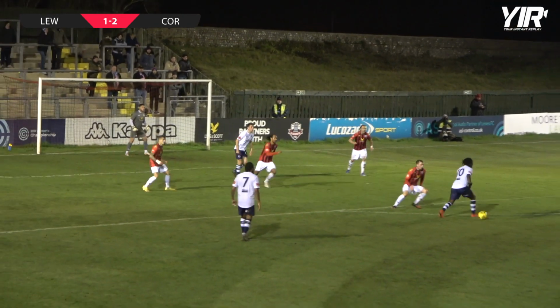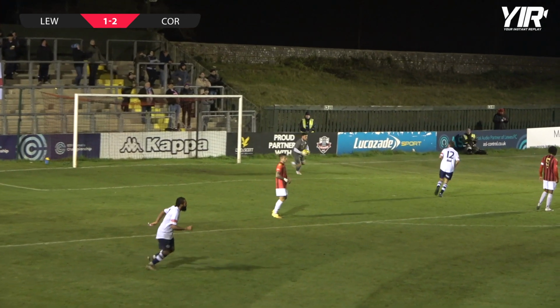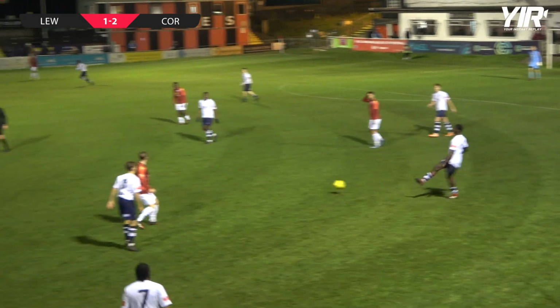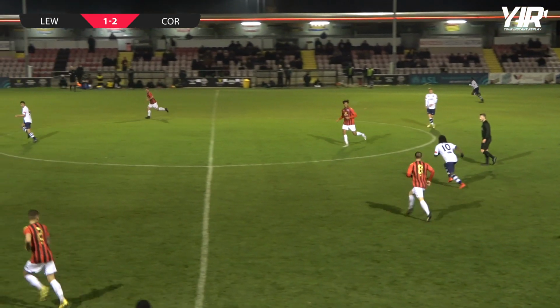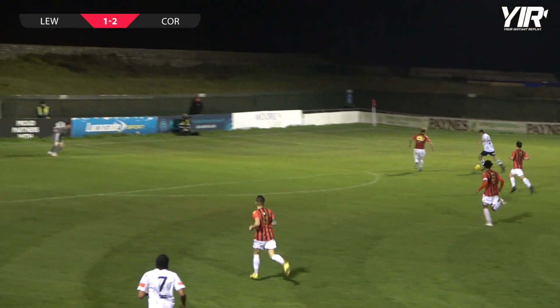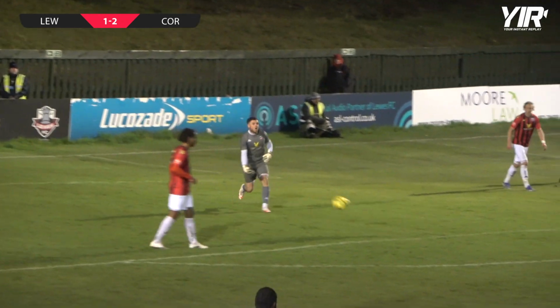A ball into Sitch could have been the end of it for Lewes, and it's still dropped for Bolton now. Stung the palms of the keeper, Carey, but he holds on. Lacks the accuracy out to Allen. And Cardigan can just spray a ball through to Sitch, who's one-on-one with the keeper, and he drops it down. Salmon just blocking the angle.